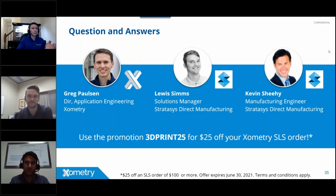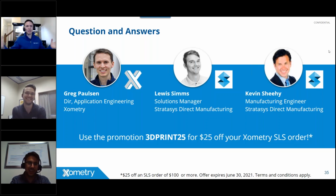There's actually a good question. A lot of these questions are between multi-jet fusion and selective laser sintering. What are the differences? Do they use the same material? Hey, it turns out we have a powders expert here named Kevin. So if you want to talk about that, in a nutshell, what's the elevator pitch between MJF and SLS?